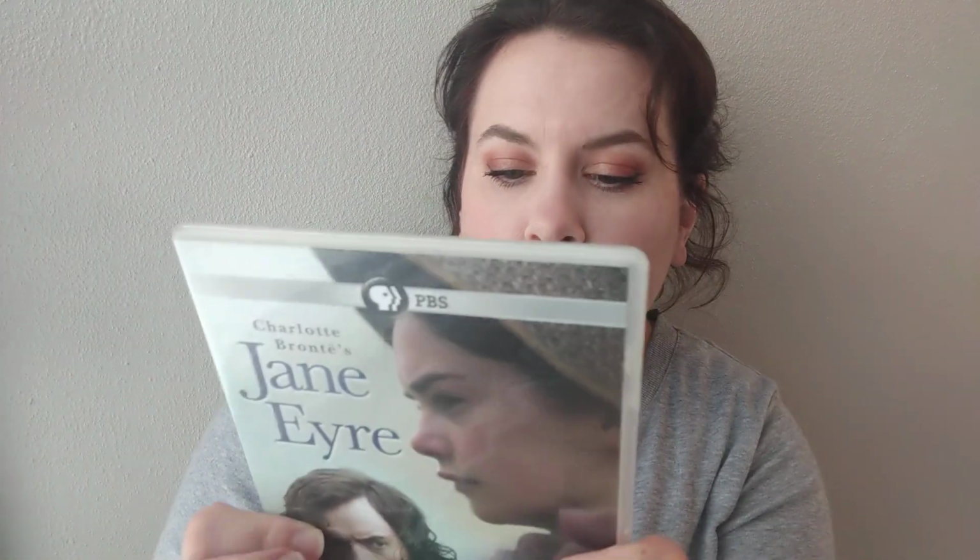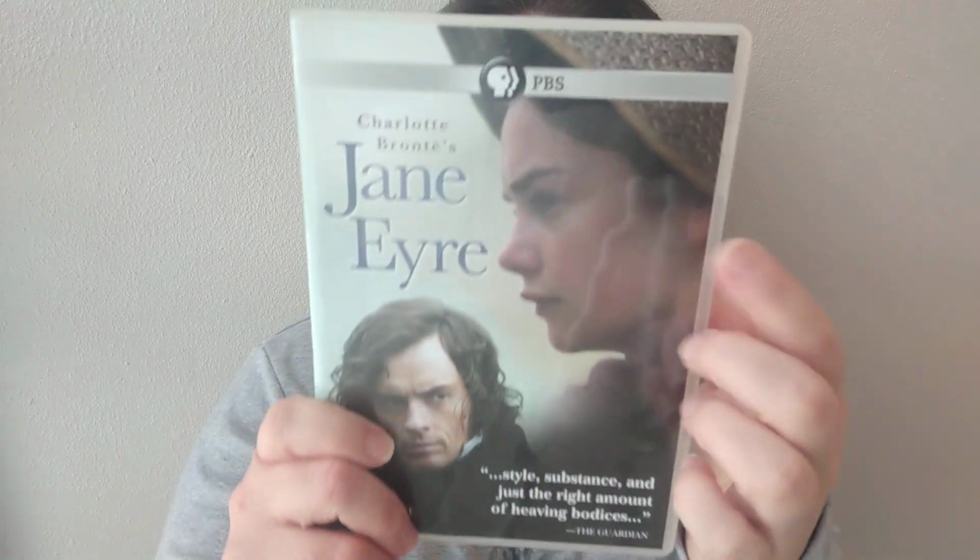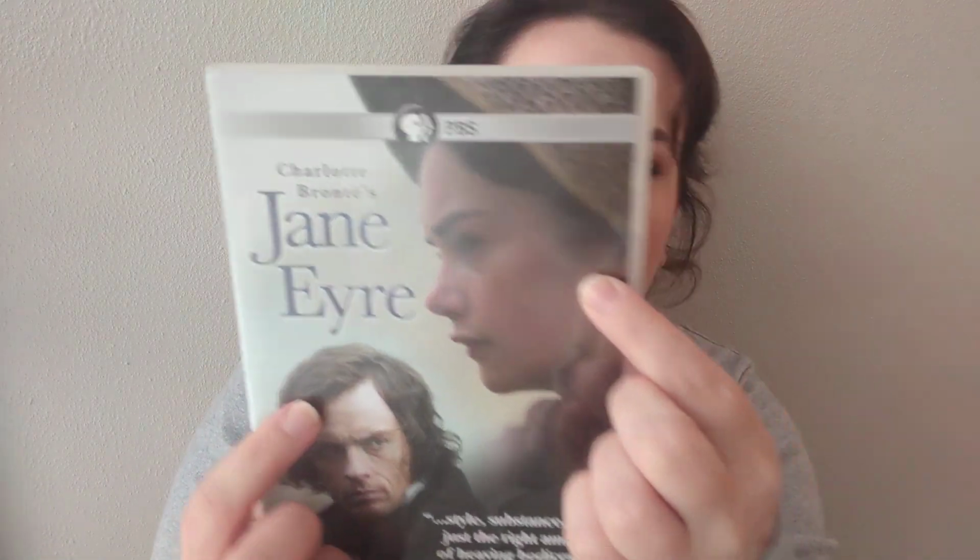My absolute favorite is this one that was done by PBS. It's their Masterpiece Classic series. This one has, I'm trying to think of their names, Ruth Wilson up here and Toby Stephens. And this one is, I think, the best version of Jane Eyre. Let me know if you prefer a different version in the comments below.